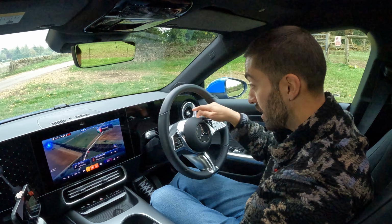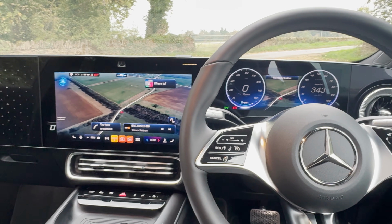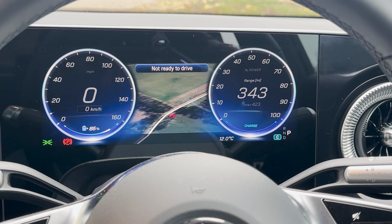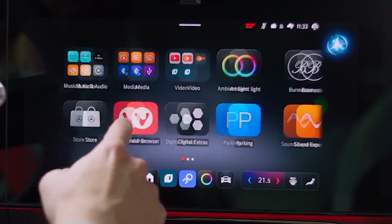Now, first we've got a big screen as an instrument cluster ahead of me here, directly in my eye line, and then you've also got a very big one in the middle as well. So if I turn the car on, I can see I've got my traditional Mercedes dials, but I've also got a very sharp display of a map in the middle as well. You can obviously customize that, but it's really useful for your sat nav. Same goes for the middle actually. You can have a big map there, or your Apple CarPlay or Android Auto wirelessly displayed there as well.